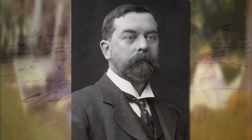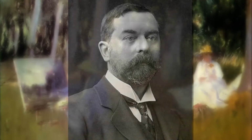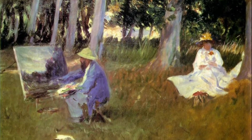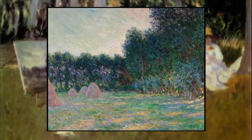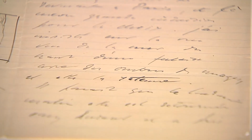The painter John Singer Sargent was both an admirer and a conduit to Boston patrons. Sargent painted Monet painting, one of the pictures that's in the MFA's collection, The Meadow at Giverny. And there's a letter in the exhibition that Sargent wrote to Monet, and he's saying it was a pleasant afternoon despite the Bostonian air of the ladies who came.